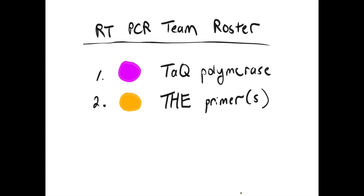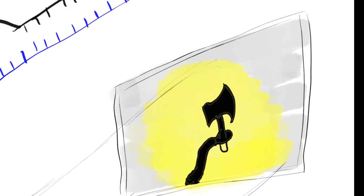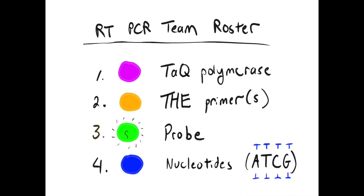Our third team member is a probe composed of a fluorescent molecule attached to DNA. In actuality, the probe consists of a fluorescent part and a quote-unquote quenching part, but I'll keep it simple and say that the probe lights up when its associated DNA gets chopped into little pieces. And the last things added are just random nucleotides, and that's everyone.